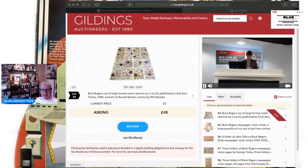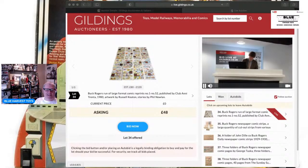You've not sent me an email. I want one with my name in it, one with Blue Harvest. So I'm getting two out of productions. There's number 1 to number 52, so you get 52 comics in this lot here. There's a low bid on the event, opening at 48. £48. You get 52 comics in this lot at £48.